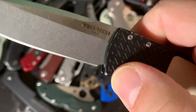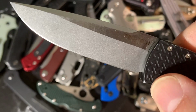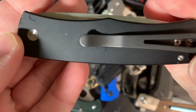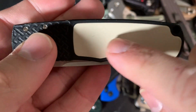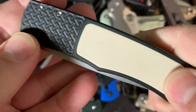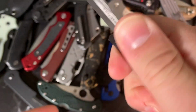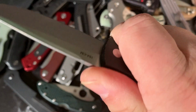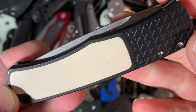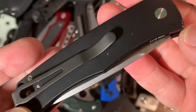It's a bolster actuated auto. I like the tuxedo look here. That's white paper micarta as the inlay there. It feels basically smooth. Doesn't really have any texture to it, but the knife has good ergos generally. And yeah, that is something that I have EDC'd a bit this year. And I've been reasonably happy with it.